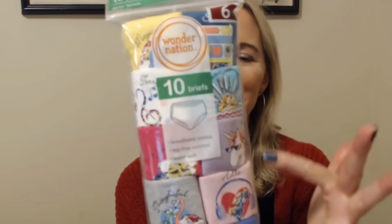And yeah, so I'm making these videos ahead of time so we can get everything packed up and taken to the school. So these are cute. Look, they have little designs on them. You get 10 pairs of briefs in here. And they say things like thoughtful, flamingo, fabulous. I like this one with the little butterfly. Excellent, hello, forever, sweet, magic, and smile. So they have cute little designs on them.